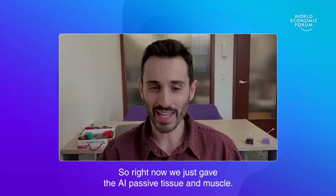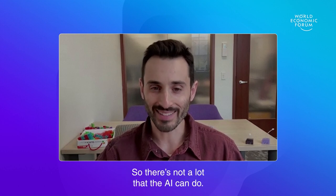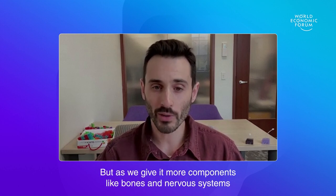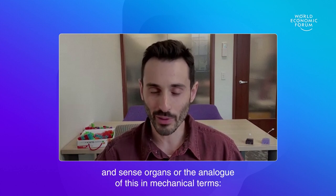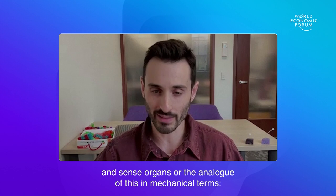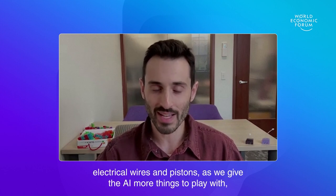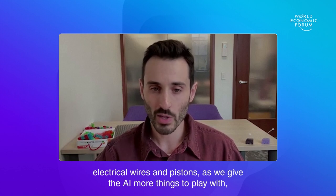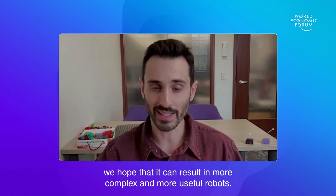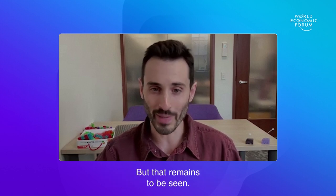So right now we just gave the AI passive tissue and muscle. So there's not a lot that the AI can do, but as we give it more components like bones and nervous systems and sense organs, or the analog of this in mechanical terms, electrical wires and pistons, as we give the AI more things to play with, we hope that it can result in more complex and more useful robots, but that remains to be seen.